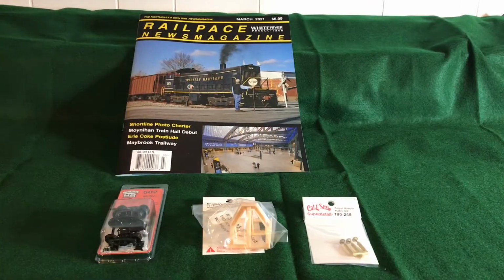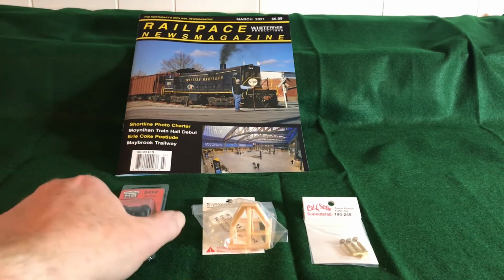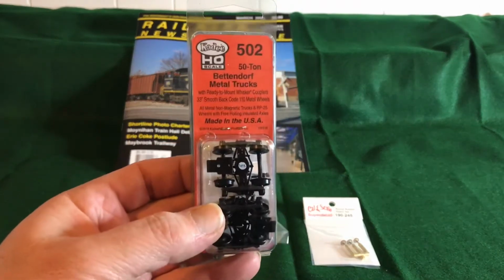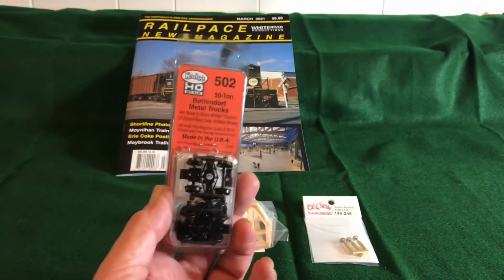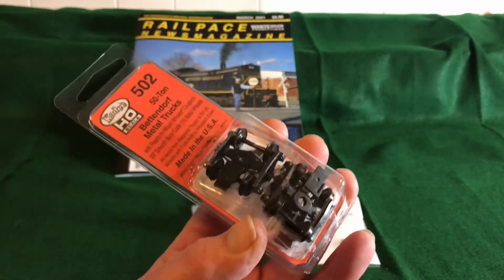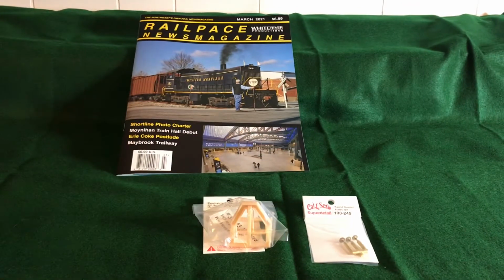All right, so you can see I got the latest issue of Railpace magazine. If you're in the Northeast, that's a fantastic magazine. I picked up some KD wheels. Whoop. Okay, I'm back. I dropped it. But anyways, some KD wheels with the built-in coupler pocket on them. I'll put those on a lightweight car to give it better weight.